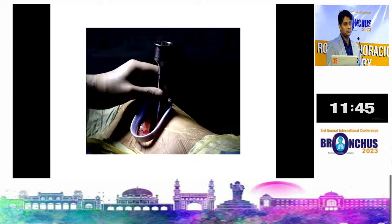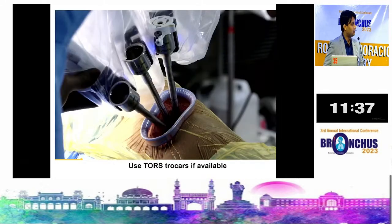In the Xi, we have an option to swap the arms. So you swap the arms between the left hand and the camera, so that the camera actually comes in the middle and your arms are with your right hand. So this is how the trocars are placed. This is about a 4 cm incision, so you can place 3 arms easily. In fact, Diego showed us the instruments. What we are using are the TORS trocars, which are used for transoral robotic surgery.